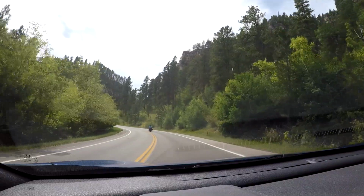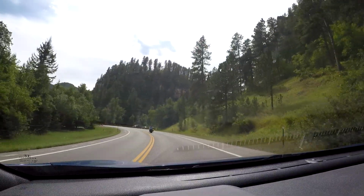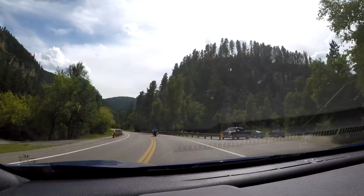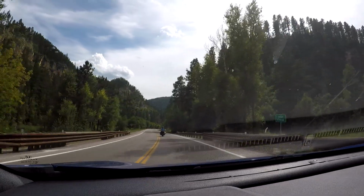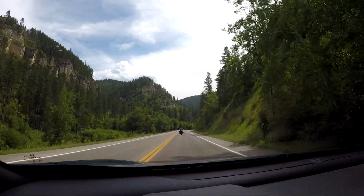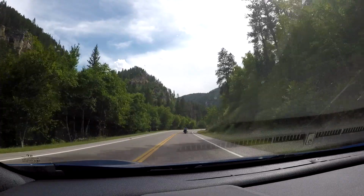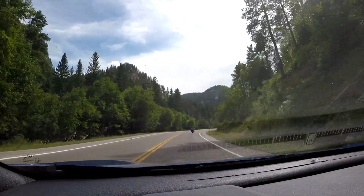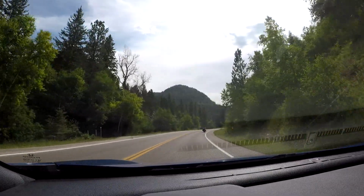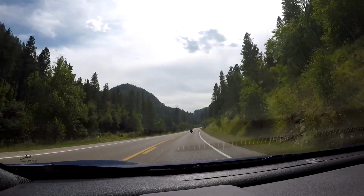One advantage about going to a very popular site early to beat the crowds is that you can easily practice physical distancing. Okay, so this is a creek. So that was Iron Creek. Either that or the main creek still to the left, and that was just a tributary. Probably should have checked that before this video. Oh well.